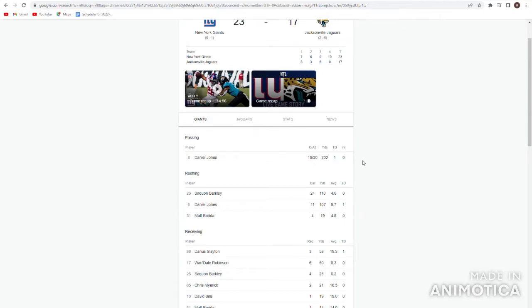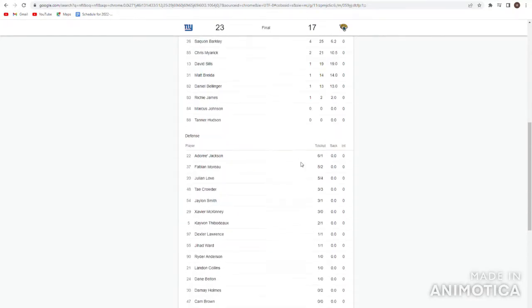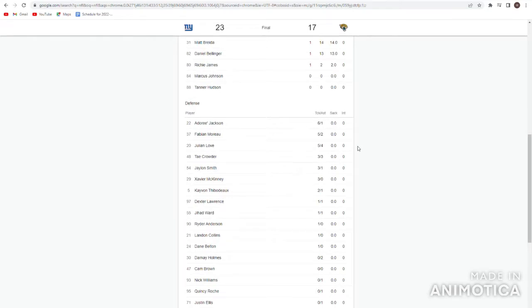Daniel Jones is not a very good quarterback, but again, when he doesn't turn over the football, they're probably going to win games. Darius Slayton, 3 catches, 58 yards and a touchdown, of course, a great, crazy touchdown. Wan'Dale Robinson was definitely their best receiver, though. Defensively, Adoree Jackson was absolutely elite. Fabian Moreau, yeah, a couple bad pass interferences.